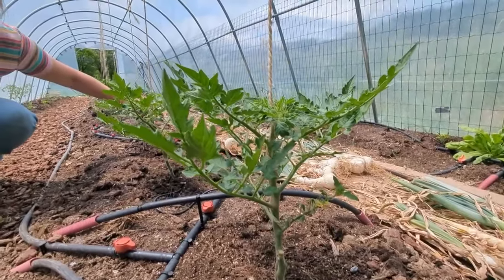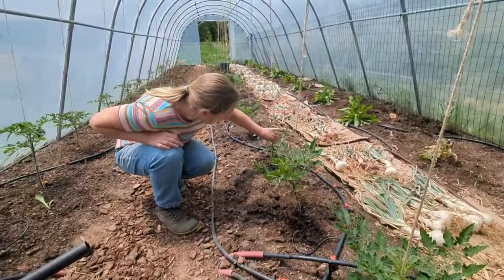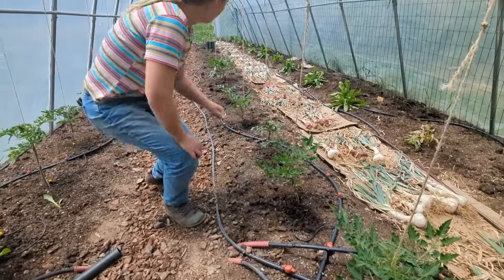Flowering nicely, which is exciting, which means we actually have got some tomatoes due to arrive soon. Can't get this one out now. There we go.